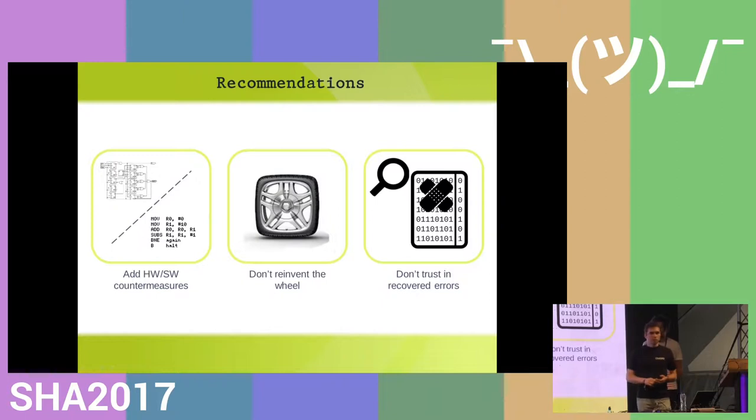But the most important thing is maybe that you don't have to reinvent the wheel. There are already a lot of solutions out there. Smart card manufacturers have been dealing with this problem for many years. So if you go to the internet and you Google, you will find a lot of papers talking about different countermeasures against fault injection. You don't need to do anything fancy, you can just see what people are already doing.